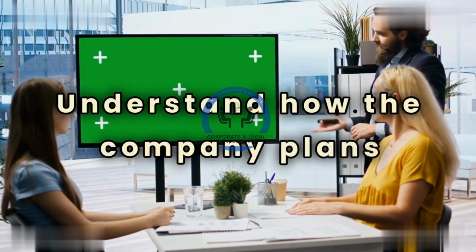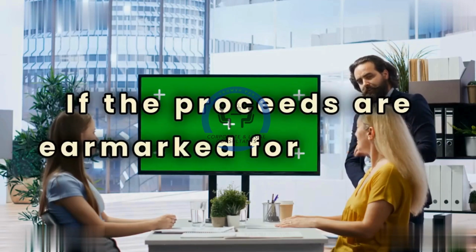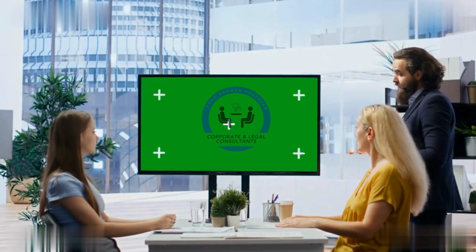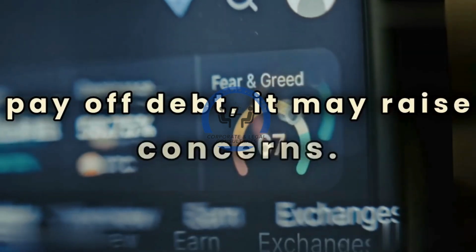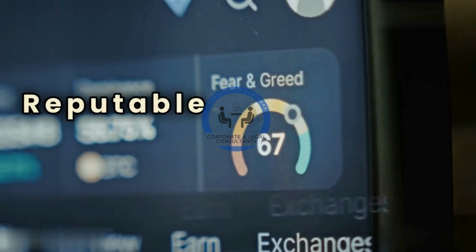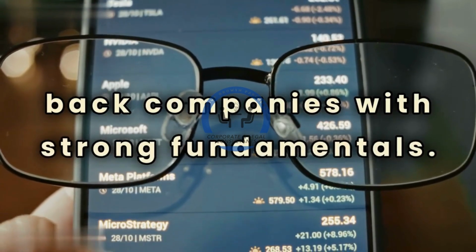Understand how the company plans to use the funds raised. If the proceeds are earmarked for growth initiatives like expanding operations or investing in R&D, it's a positive sign. However, if the majority is used to pay off debt, it may raise concerns. The investment banks managing the IPO provide credibility. Reputable underwriters are more likely to back companies with strong fundamentals.